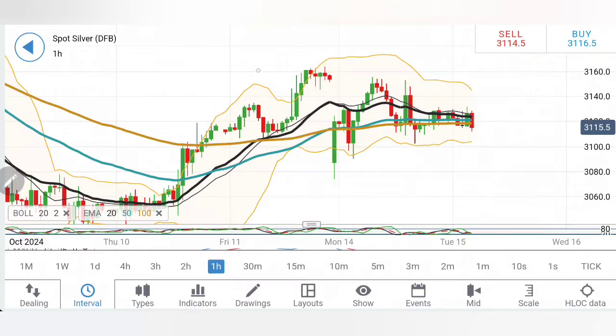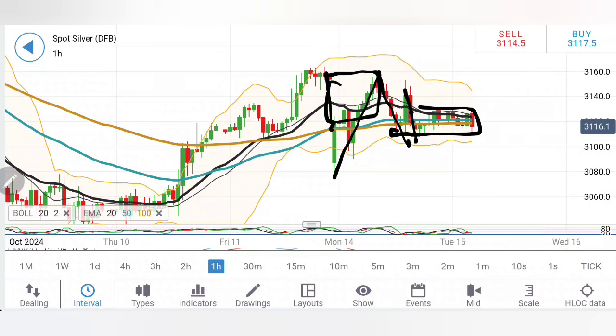Now let's move to silver. Likewise on silver, see what silver did is, first of all, a gap down was seen. It has filled the gap. Now after filling the gap, what has happened? We have seen it dropping here, lower highs are seen. Now after the drop, it is just consolidating here in the zone.